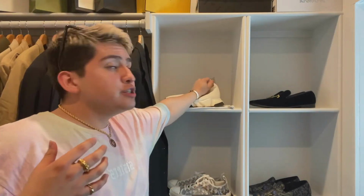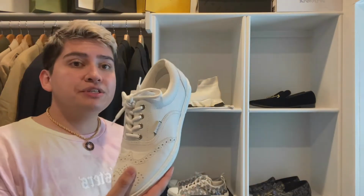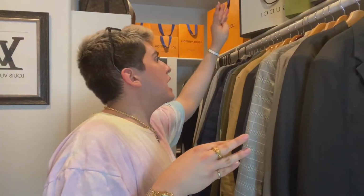And then of course, you guys know that I am known for wearing sneakers. I love sneakers. So I have my favorite shoes, my Balenciagas, all the way to my Diors. And then finally, I have a pair of Jimmy Choos, all white Jimmy Choos, because you guys know I love my white sneaker. But yeah, now again, here are all my custom works, my blazers and stuff like that.